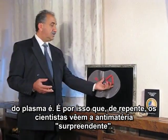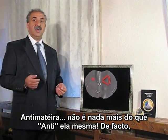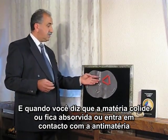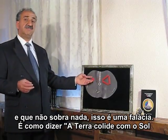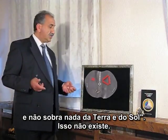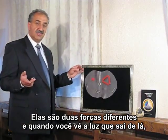That's why suddenly scientists see amazing antimatter. Antimatter, there's nothing anti about it. In fact, it's the most fundamental matter part of the plasma. And when you say matter collides or gets absorbed or comes into touch with antimatter, nothing is left, this is a fallacy. It's like saying the earth hits the sun and there is nothing left of the sun and the earth. There is no such thing. What is left, the matter gets absorbed into the antimatter magnetic field strength. There are still different strengths.